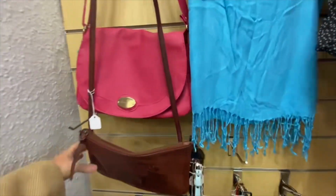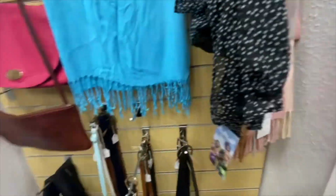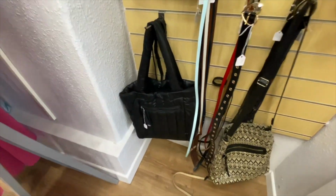Okay, and then I love that they have this little bag and scarf and belt area. Again, just makes shopping so much easier. They had so many cute little belts to pick from.